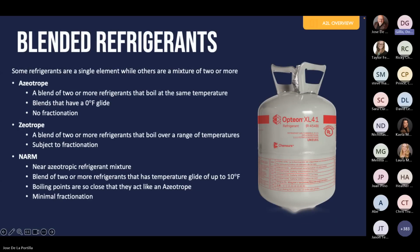So, blended refrigerants. Most refrigerants we use today are not a single element, but a blend of two or more refrigerants. An azeotropic blend contains two or more refrigerants, but these refrigerants boil at the same temperature. They act like a single element. When looking at a pressure temperature chart, there is only one scale. Now, zeotropic blends have two or more refrigerants, but they boil over a range of temperatures called glide. If you look at a PT chart for these refrigerants, the high side and the low side will each have their own temperature scale, bubble or dew. The high side scale is used to calculate subcooling, while the low side scale is used to calculate superheat. Remember, bubble for subcooling and dew for superheat.